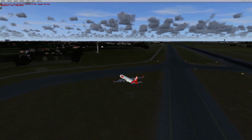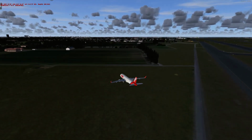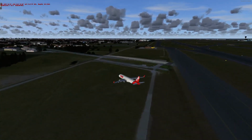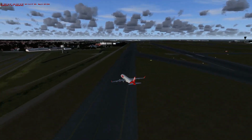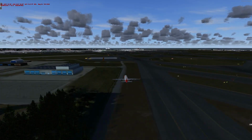And by the way, as you can see in the upper left-hand corner, my frames are still in the 40s with the Aerosoft Airbus here, even though improperly installed. This, of course, is with no AI, but with very high settings. So to add the AI, I'd have to take down these settings a little bit.